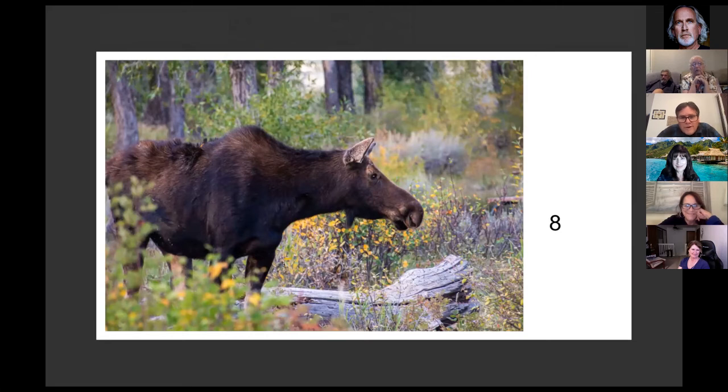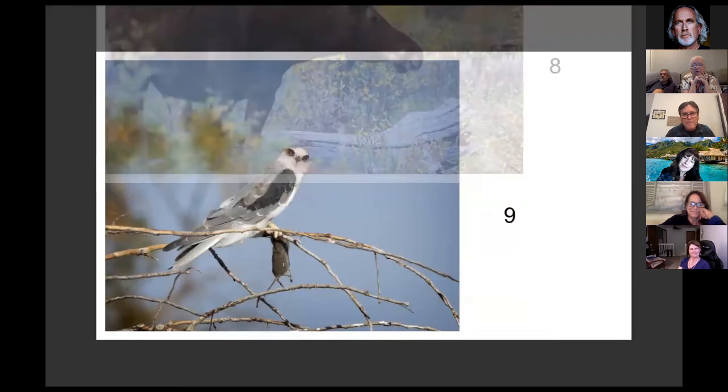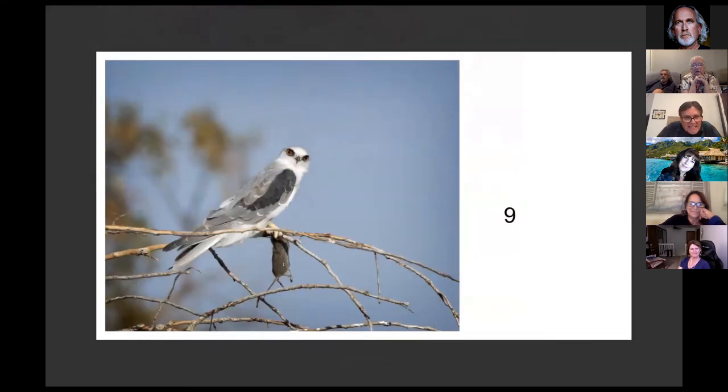Speaking of Yellowstone or somewhere where there's moose in fall colors. Wonderful. Now, when I was in ornithology in the 80s, this was a white-tailed kite. And then they changed the name, like they love to change bird names, to black-shouldered kite. And they've now changed it back to white. So it's come full circle. How funny. I love the picture, another great picture.